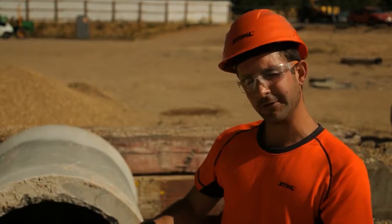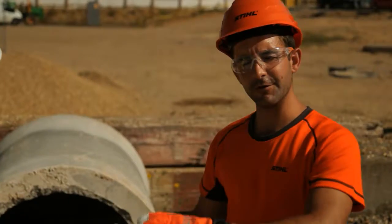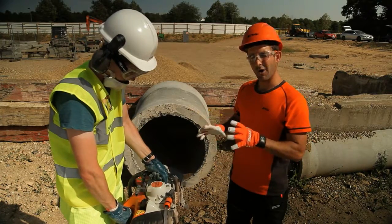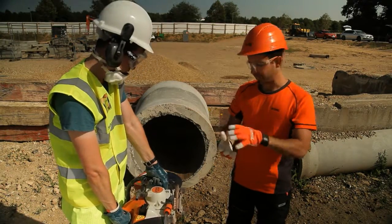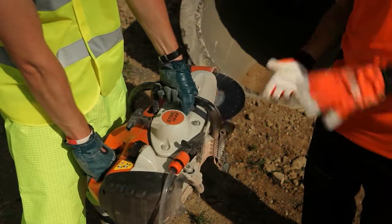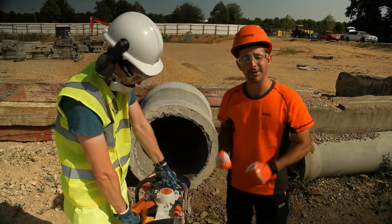The natural way the machine's going to lie, it's going to sometimes want to veer either one way or the other. The trick with this is to not apply any lateral pressure, to try and keep that saw as flat as possible so you don't get any pinching pressure, but also not to put your body weight behind it.